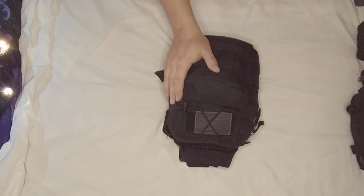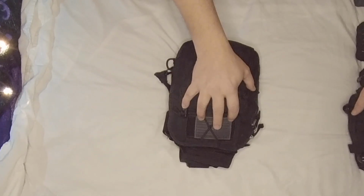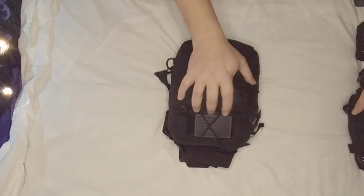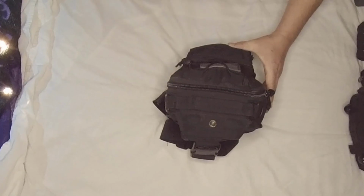If the previous bag was a get home bag, then this is a get out of Dodge short term. All right, so this is the GOOD bag. G-O-O-D, get out of Dodge, right? This is that bag. So let's get into what's inside this.